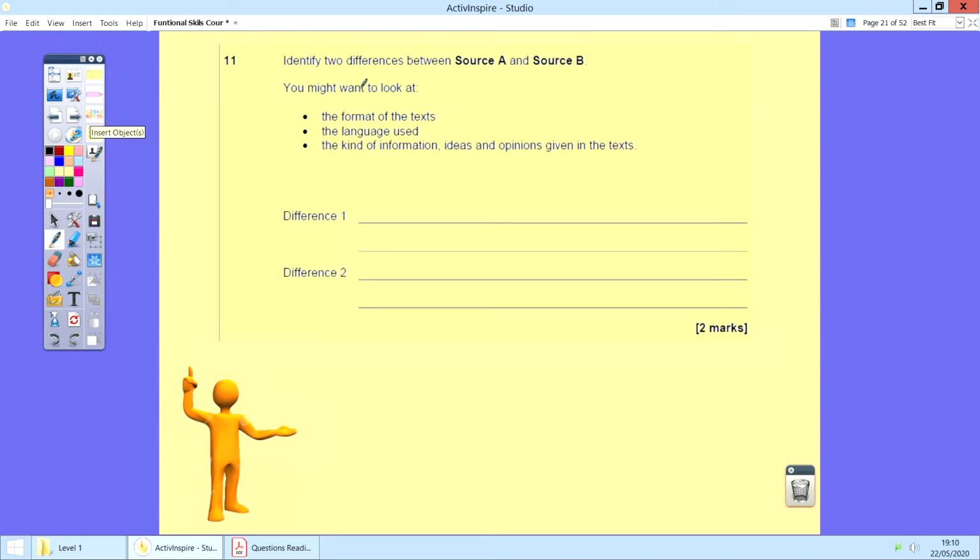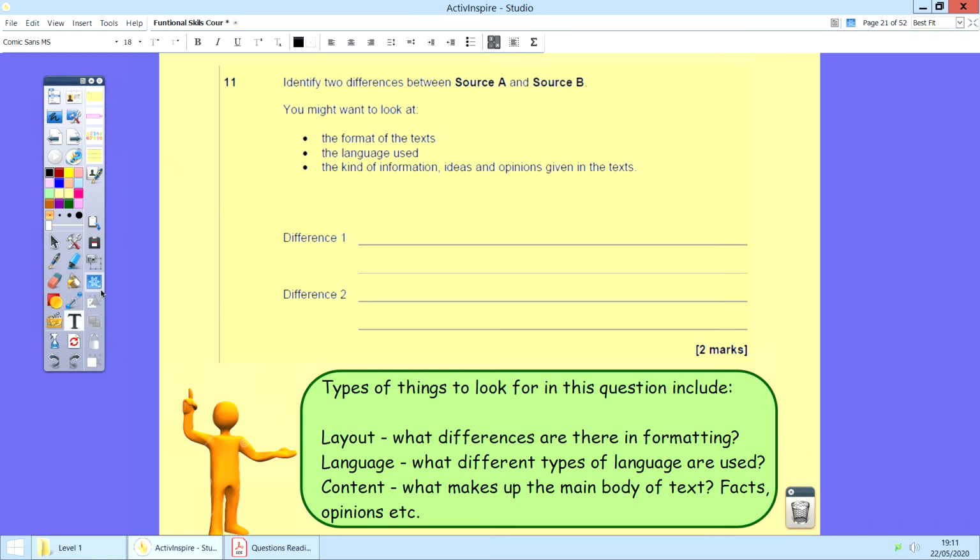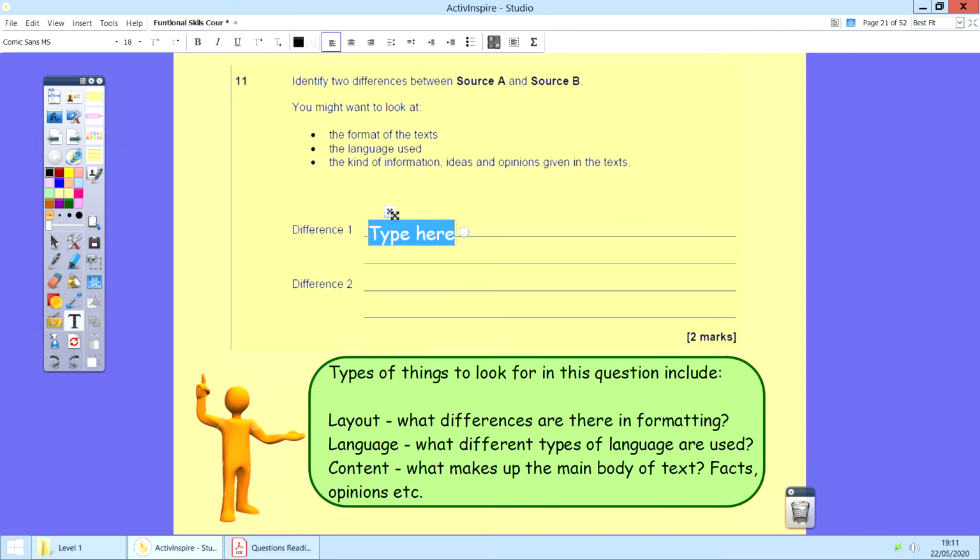Okay. Now, what we need to do is we need to identify the differences now. So Helpful Harvey then says down here, so we're looking at the layout, what differences there are in formatting, the language, what different types of language are used. We're looking at things like content, what makes up the main body of text. Is it facts? Is it opinions, etc.? What's happening? So, for example, I'm going to type this, guys, because I don't think you want to watch me mess about with a mouse for a very long time.